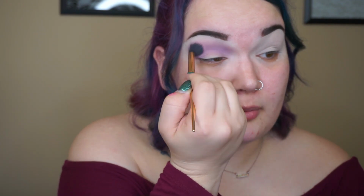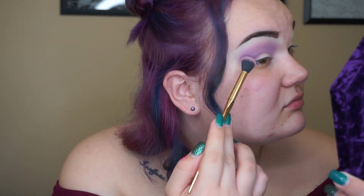And this blends super easily. I'm having no problem blending it at all. Like, this is one of the easiest blends. And I know that I'm only using one shade so far, but it's not patchy, it's not sticking to any spot and not moving. It's actually working really nice.